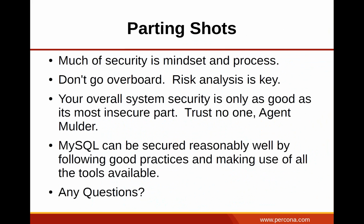What do you have? How valuable is it? What do you think you're going to need to do? And what are you willing to spend to protect it? And just like a link in a chain, system security is only as good as its most insecure part. And in a lot of cases, that's us. That's people that are vulnerable to social engineering. So trust no one, Agent Mulder.